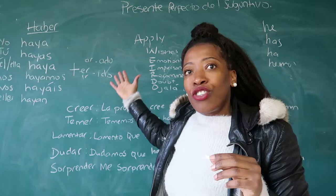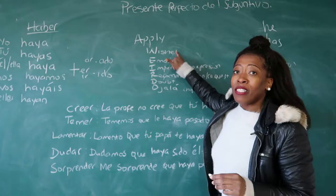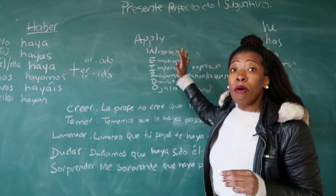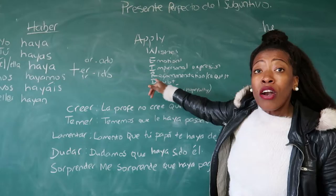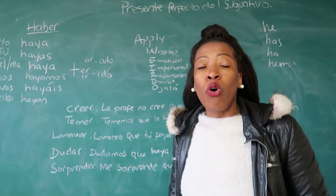So when we say weirdo, we mean that you apply it to talk about wishes. W means wishes, E means emotions, I means impersonal expressions, R, recommendations or requests, D for doubt, and obviously O, the ojalá sentences. So ojalá meaning you're wishing something or hopefully something will happen, or you're desiring something.